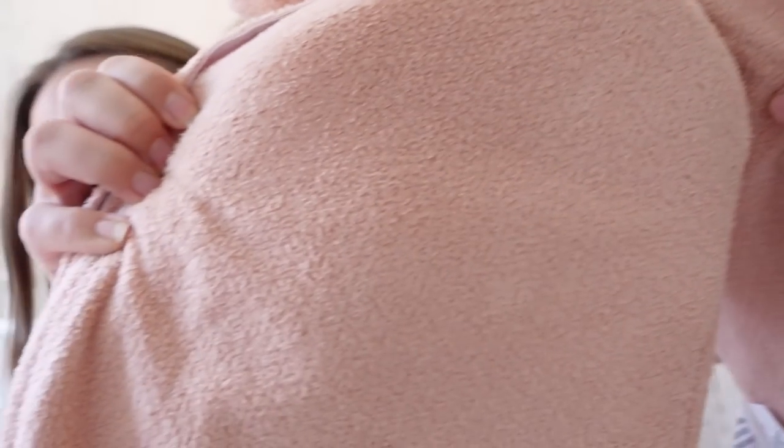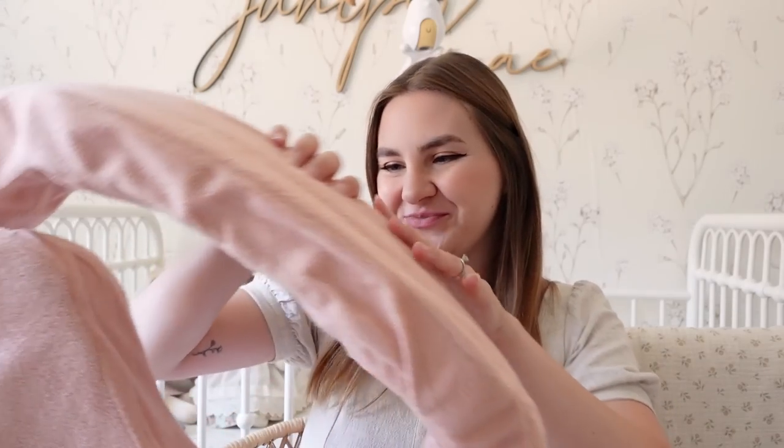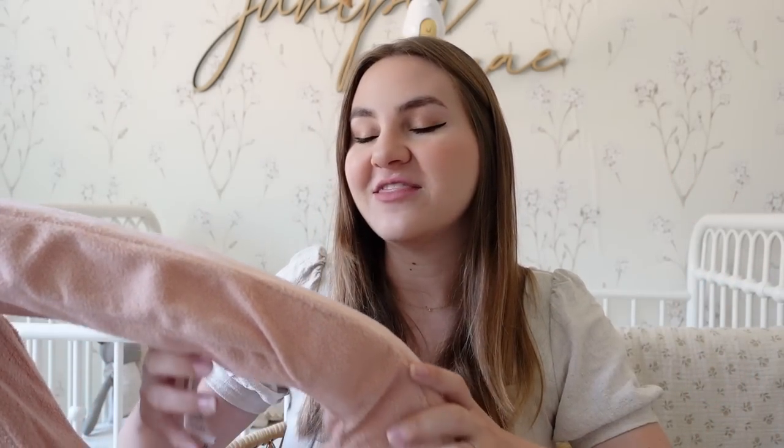It's this soft, almost Sherpa-y material. And the thing that's amazing about this pillow is, first of all, it has a back support, which doesn't look that big. You wouldn't think it would make that much of a difference, but it's huge, especially if you're trying to correct latch issues like we were, because I had to hold Juniper cross cradle because she was so small, and I had to be able to compress and hold cross cradle and do that whole thing. And this made it so much more comfortable for me to do that.